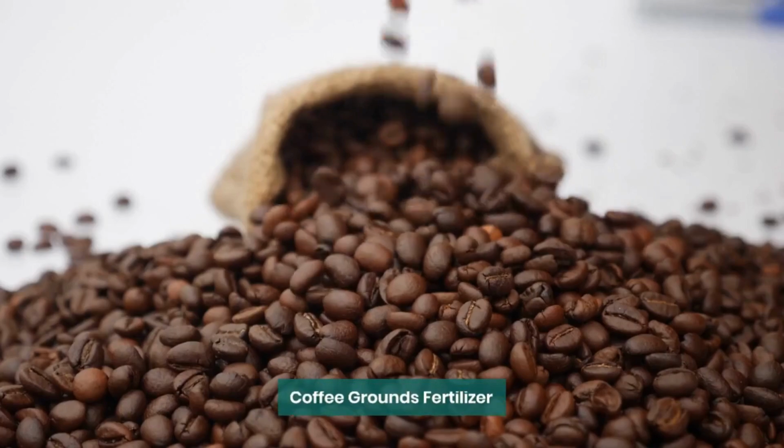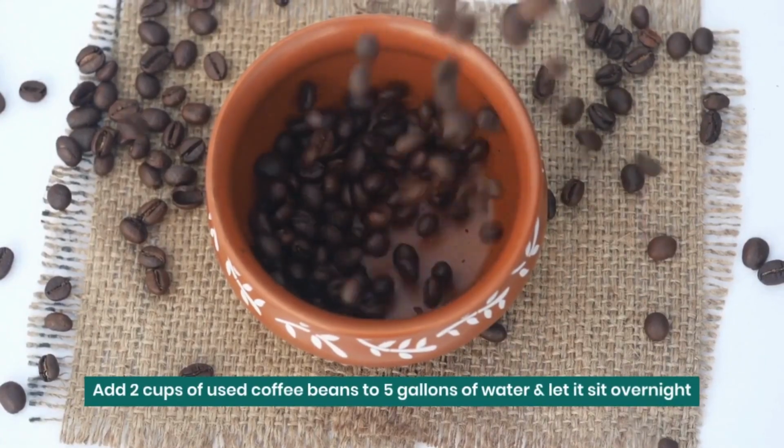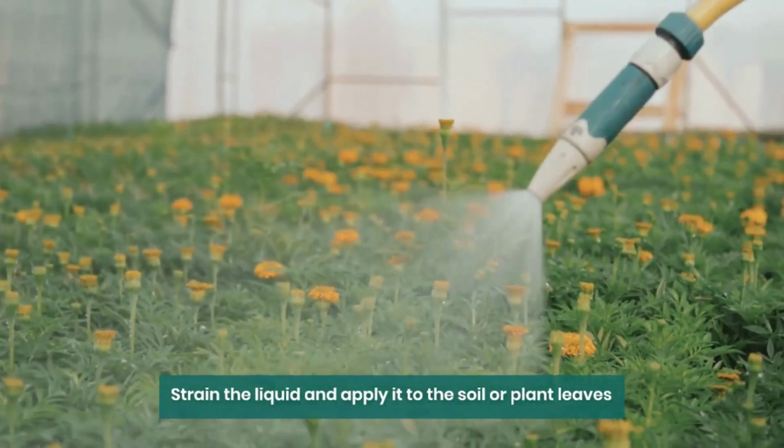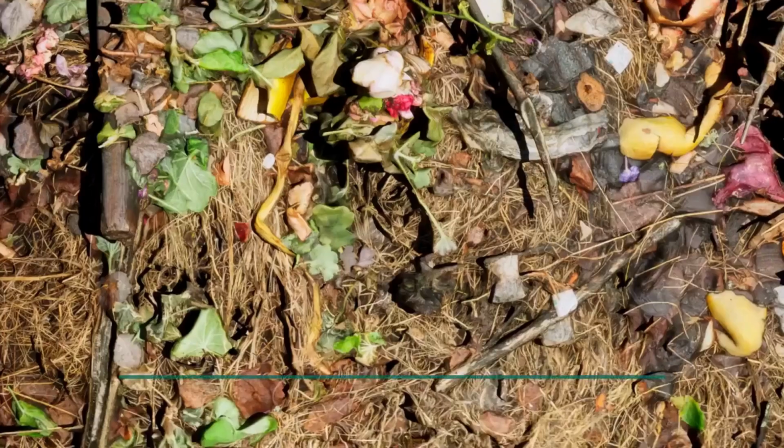Coffee grounds fertilizer. Add 2 cups of used coffee grounds to 5 gallons of water and let it sit overnight. Strain the liquid and apply it to the soil or plant leaves. For plants that prefer lower acidity, use decaffeinated coffee grounds.